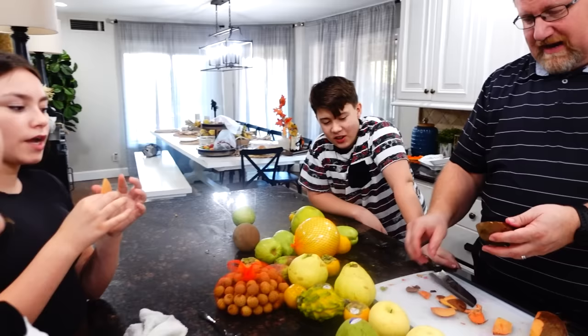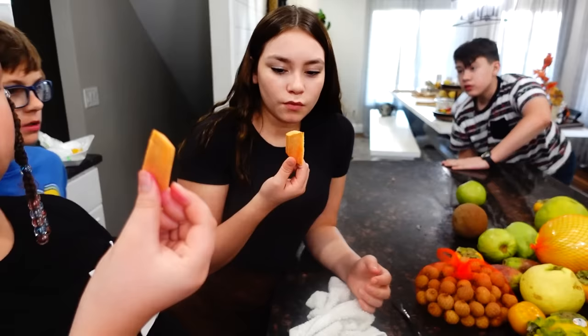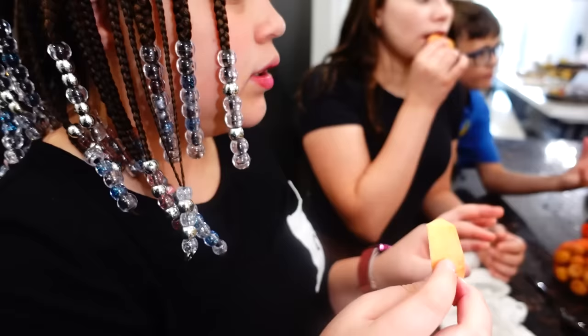It's rare for me to not want to try something. I do not want to try this. It looks like wood almost. Like oak wood. So who's gonna try it?